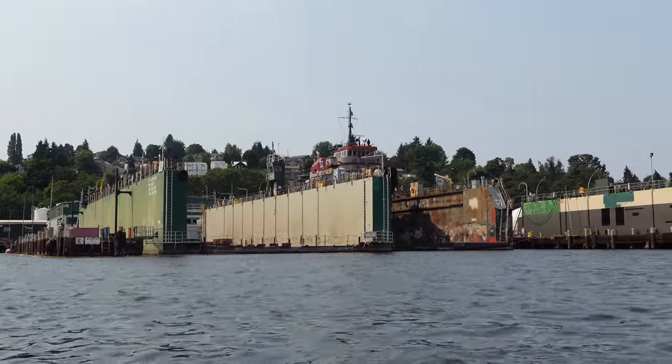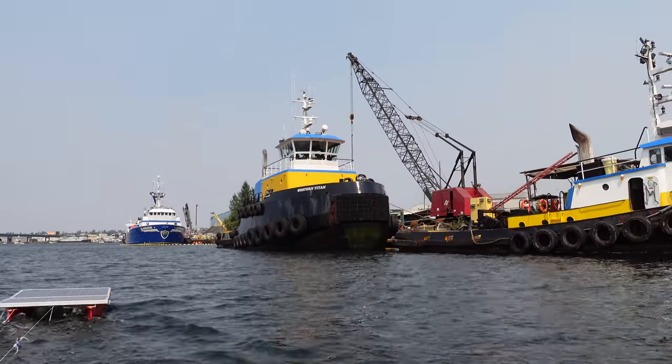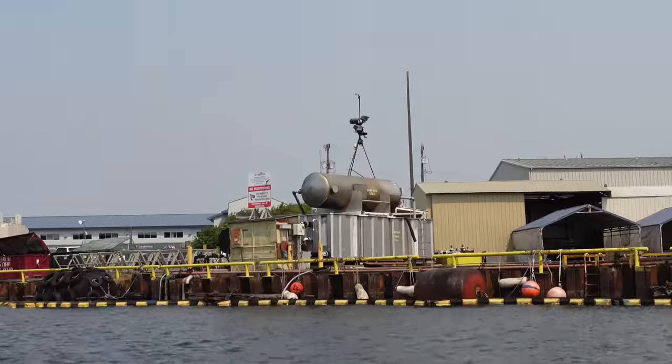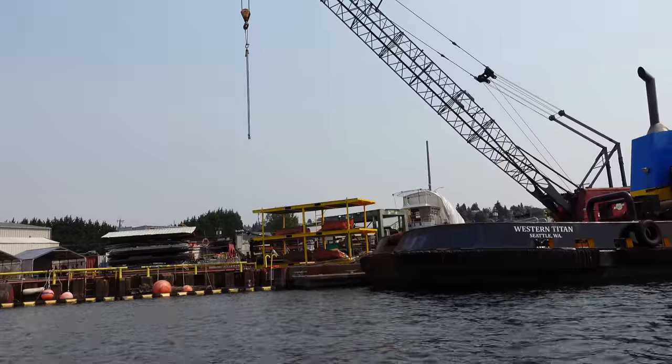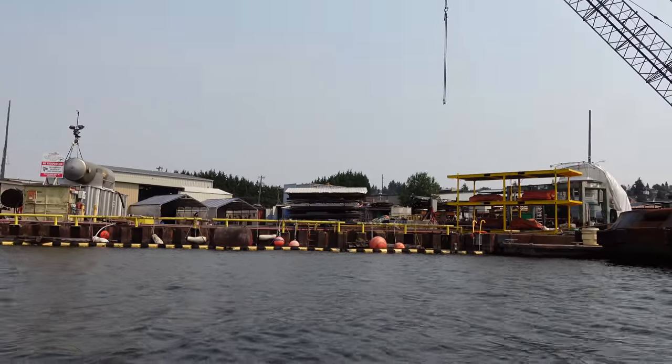We got some dry docks over here. Oh boy, look at that smokestack. Holy cow, Western Titan. Oh yeah. Oh boy, that one's in dry dock. Wow. Oh, I wonder what that thing is. I saw a torpedo looking thing over there a second ago. It must be some sort of underwater cable laying device or something. I don't know, it was cool.